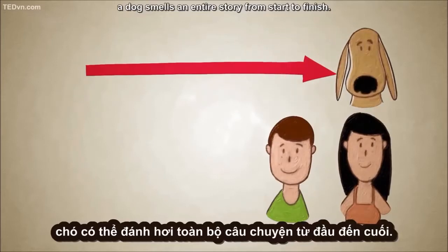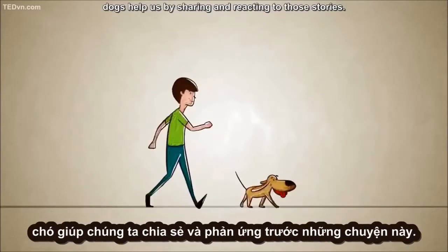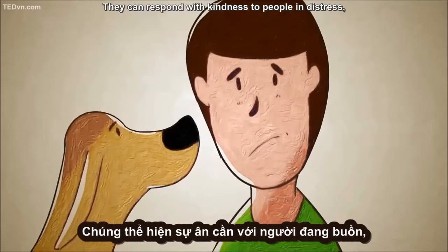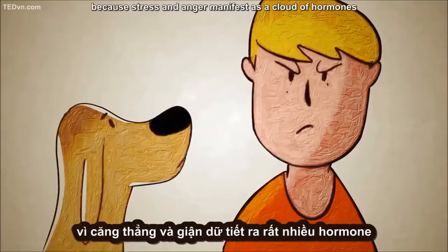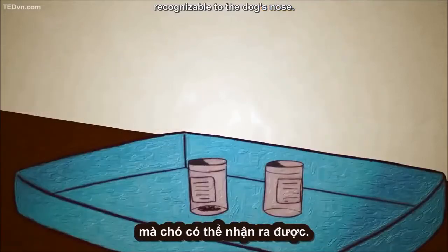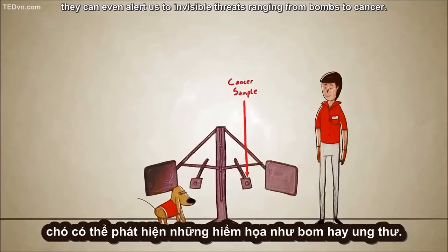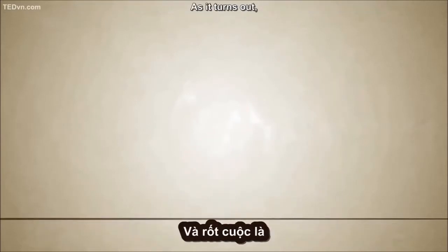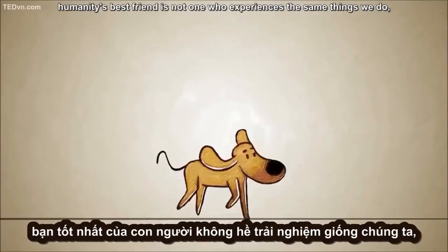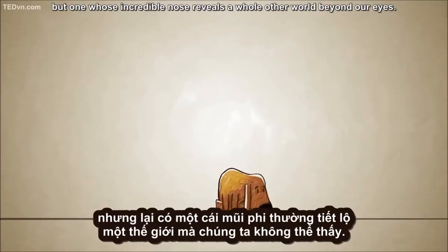In some of the best examples of canine-human collaboration, dogs help us by sharing and reacting to those stories. They can respond with kindness to people in distress or with aggression to threats because stress and anger manifest as a cloud of hormones recognizable to the dog's nose. With the proper training, they can even alert us to invisible threats ranging from bombs to cancer. As it turns out, humanity's best friend is not one who experiences the same things we do, but one whose incredible nose reveals a whole other world beyond our eyes.